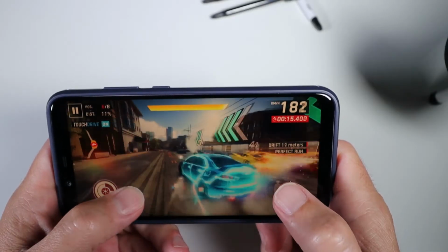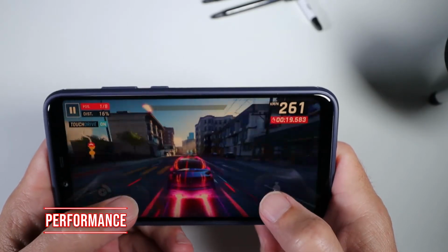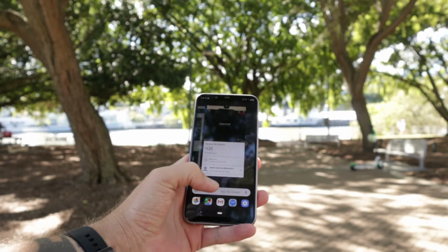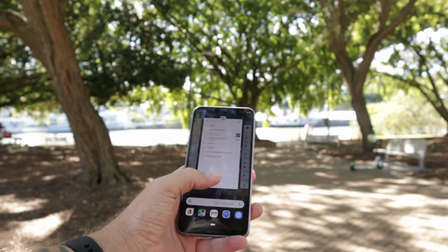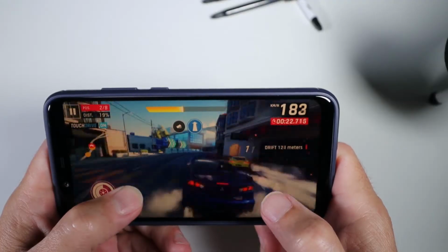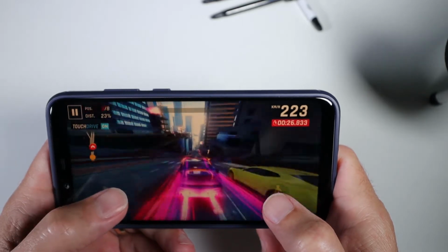Next I want to cover off on the performance, and I am quite impressed with the performance of the Snapdragon 710. I would say that it is fluid, hassle-free and consistent. Now it's not blazingly fast, and I definitely do notice a difference between this and say something like my Galaxy Note 9 or an iPhone XS. However, this is consistent. It works.